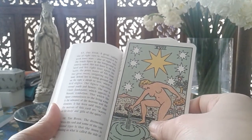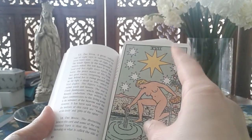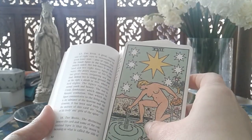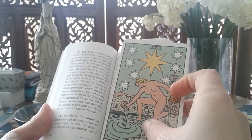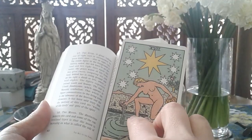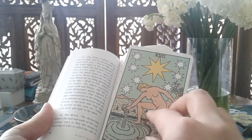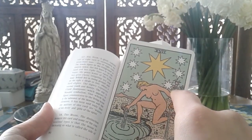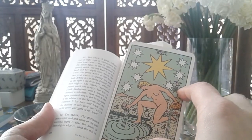The star, a great radiant star of 8 rays, is surrounded by 7 lesser stars, also of 8 rays. The female figure in the foreground is entirely naked. Her left knee is on the land and her right foot upon the water. She pours water of life from 2 great ears, irrigating sea and land. Behind her is a rising ground, and on the right a shrub or tree where a bird alights. The figure expresses eternal youth and beauty.